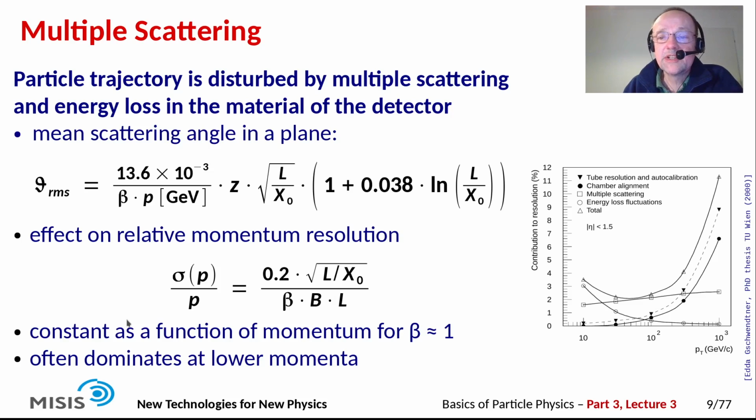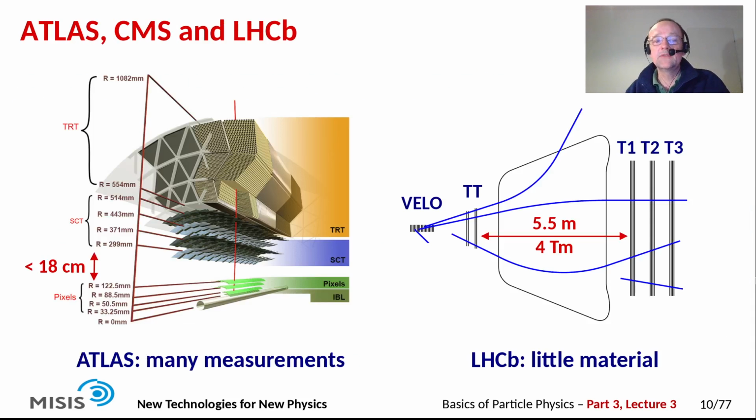So at the LHC, where we have high momentum particles and all particles essentially have beta almost equal to 1, this gives a constant term as a function of the momentum, but we see that the amount of material of the detector is very important here. This is even more important, by the way, at low momenta. If beta becomes smaller than 1, this term really explodes at small beta. So if we have experiments that measure low momentum particles, this term from multiple scattering becomes extremely important. But we see the effect of this even at the LHC.